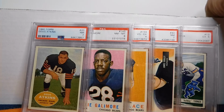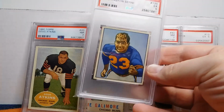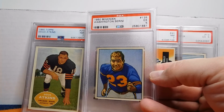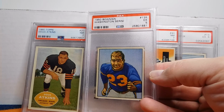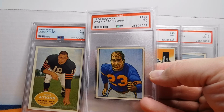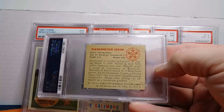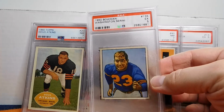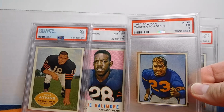So this one right here is my very oldest and my last card to show today. 1950 Bowman Washington Serini. That is my oldest card. He played 4 years with the Bears, and in 1948 he was all-NFL second team. And that is the back right here, 1950 Bowman. Yeah, so anyway, that's my oldest graded card of a Chicago Bear right there. Love that card. I think that might be my oldest graded card, period.